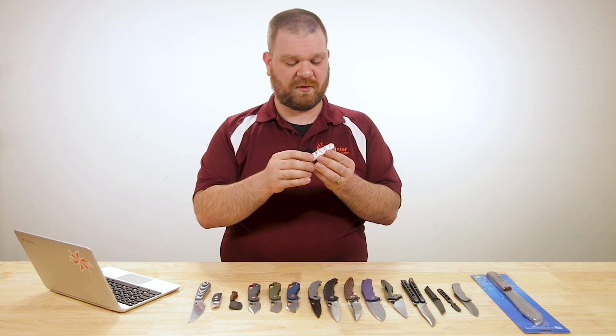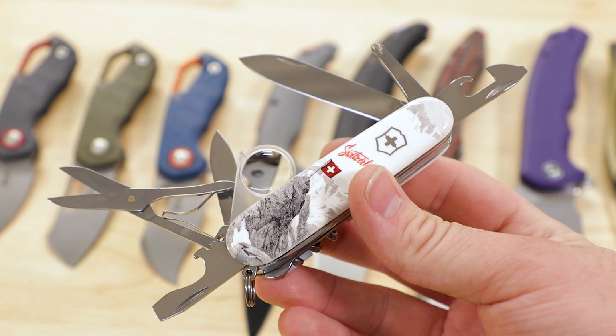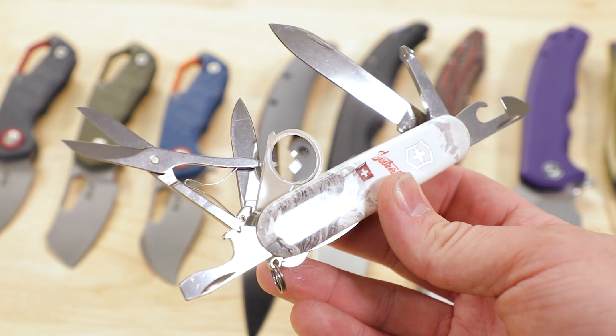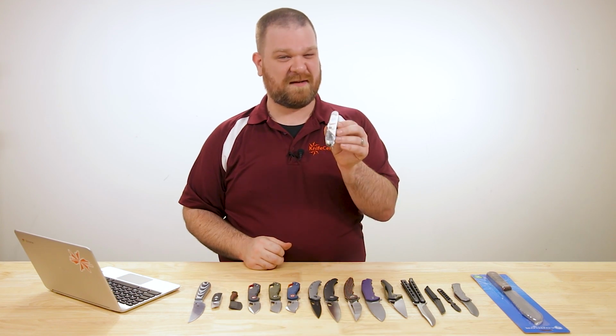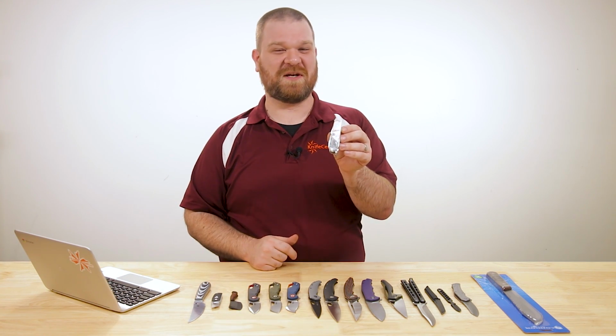But apart from the collectible nature, it's just a good model overall. There's a ton of nice tools. Of course, you got your blade, your scissors, an assortment of screwdrivers, even a small magnifying glass in this case. Just a really cool piece. And if you're into Swiss Army knives, you're definitely going to want to collect this. If you're into Switzerland at all, you're probably also going to want this.